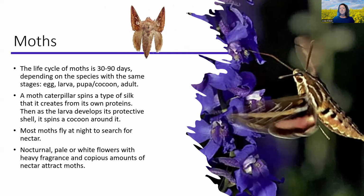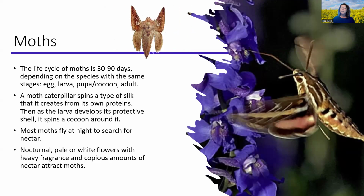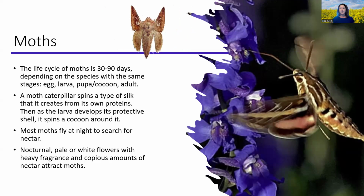So you get a lot of these tomato hornworms. They pupate, they drop into the soil, they burrow in there, form their little cocoon, and then they'll emerge a month to a couple months later. Some of them overwinter, and they're going to spin that cocoon made of silk.